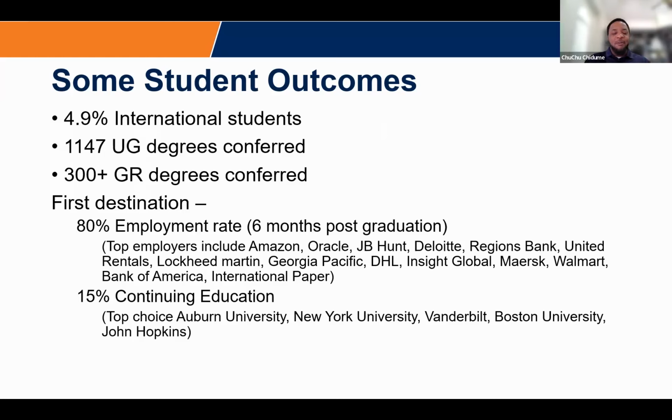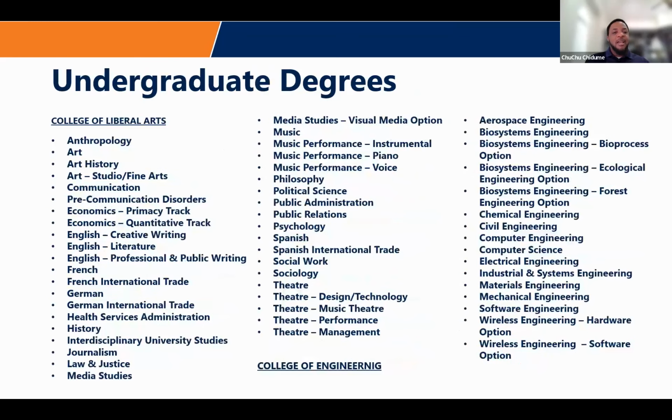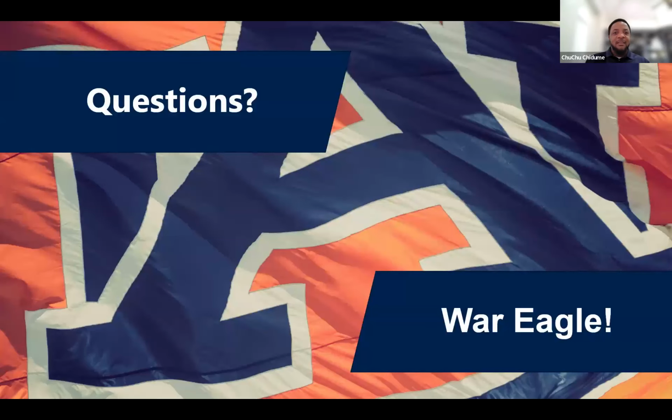And of course, I haven't talked about the most important thing, which would be all the majors that exist at Auburn. Now, there's no way for me to go through all of them. We have over 150 undergraduate degrees scattered across 12 colleges, and you can see them all listed here. And of course, at the graduate level, we have a significant number of degrees too, but 26 that I really do want to highlight. With this, I will stop the presentation and kick it back to Marshall, and we can circle back with questions after that. Thank you so much for your time.